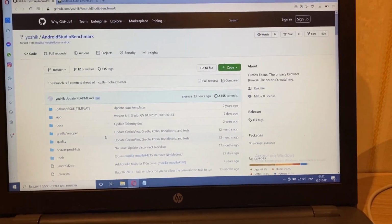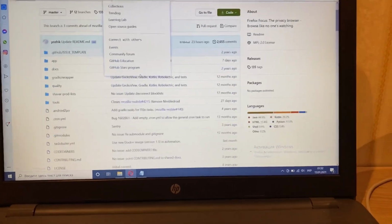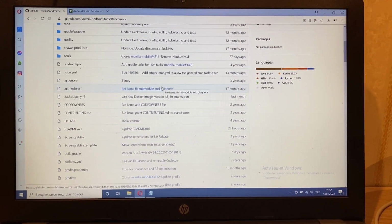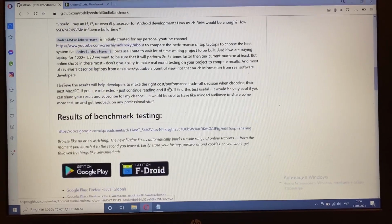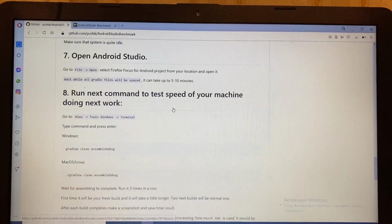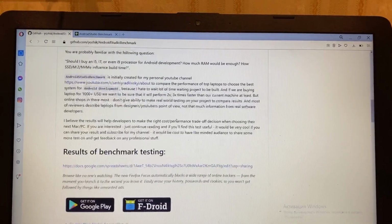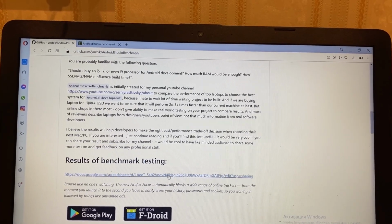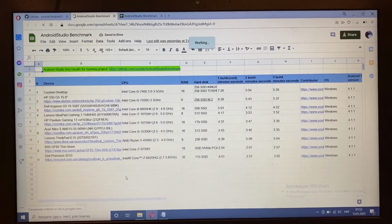So this is my project, Android Studio Benchmark. Here is the link, and this is a Firefox open source project for Android, and this is a README file where you can read everything: how to build this project step by step and share your results, and also the results of the benchmarks of the testing are here. So let's open them, and here are the results.